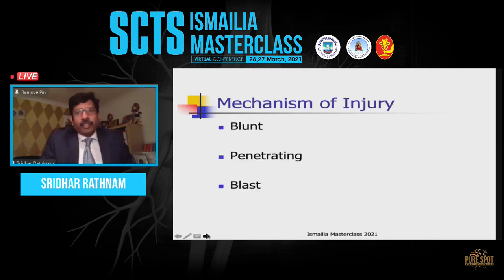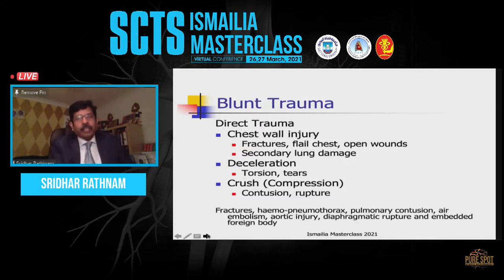The mechanism of injury could be blunt, penetrating, or, in present day's world, blast injuries as well. So blunt injury causes direct trauma to the chest. It results in chest wall injury, wherein you end up with fractures, flail chests, open wounds, and the pressure effect causes secondary lung damage. You can have deceleration of the body causing torsions and tears. And you also have an element of crush, which results in contusion and rupture.